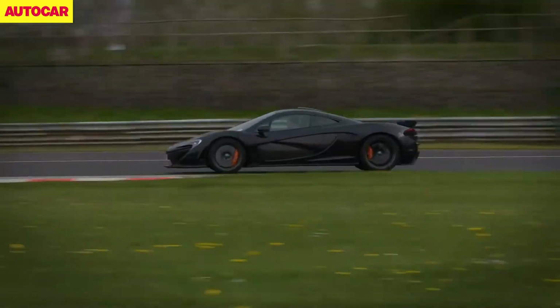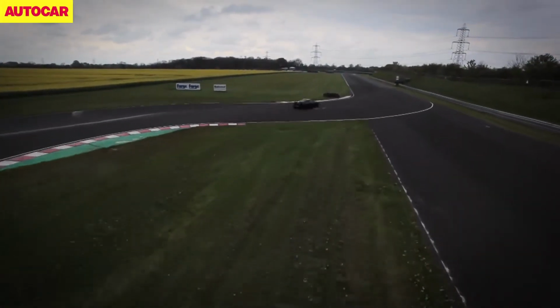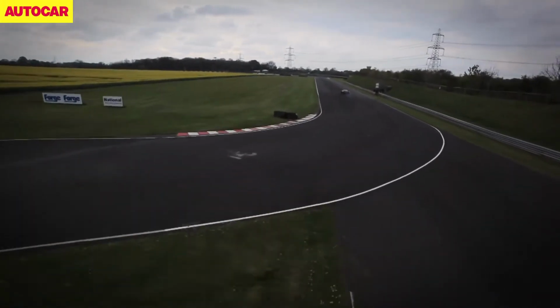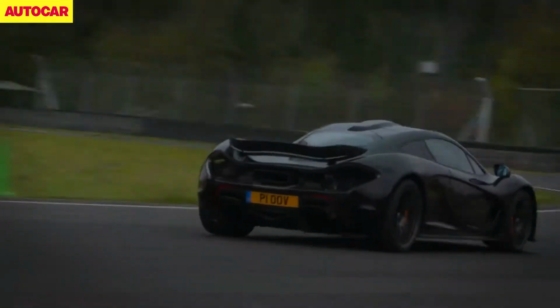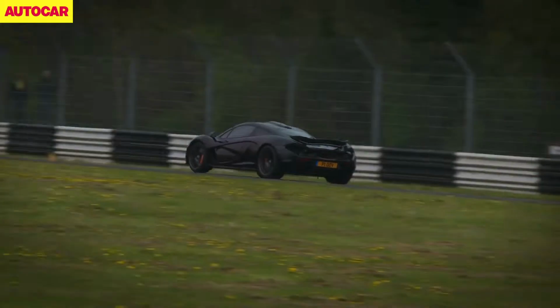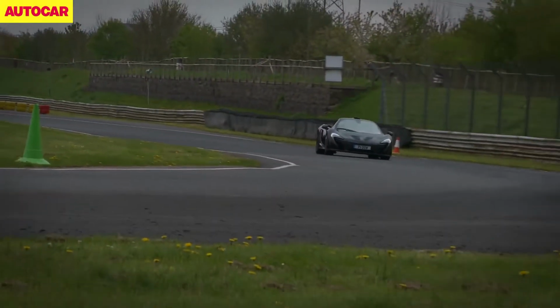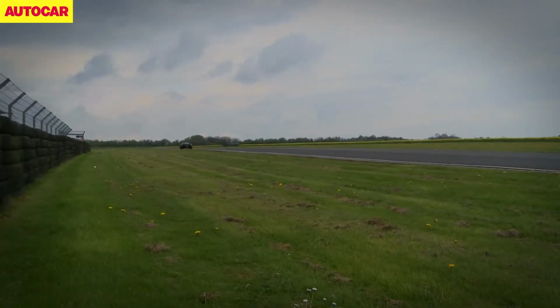We didn't time the P1 at Castle Combe because the health and safety meanies wouldn't let us. But we did time it around our regular handling circuit at Myra as part of this road test. And sure enough, it smashed our outright lap record by well over a second, beating the Bugatti Veyron Supersport's time in the process by a vaguely ridiculous 2.5 seconds.